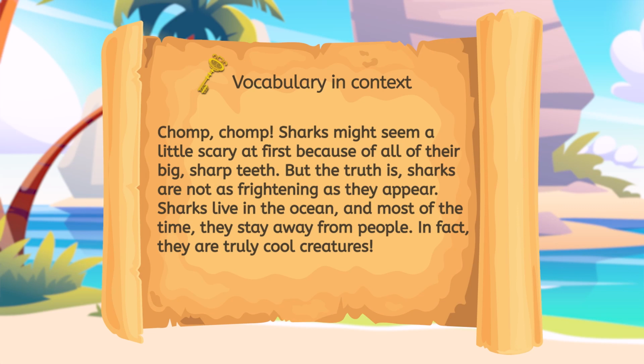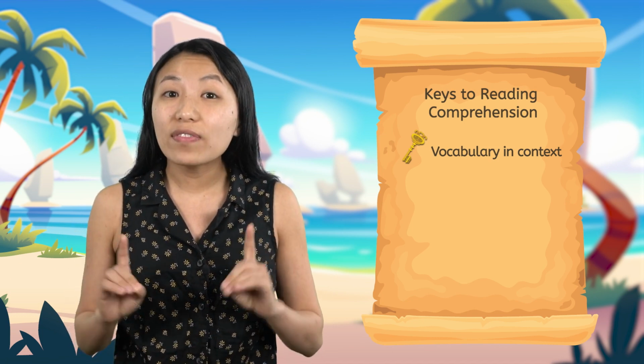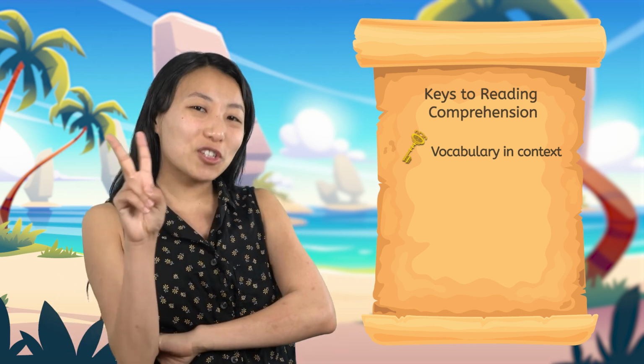Were you reading carefully? Did you see the word cool? What does that word mean in this context? Sometimes cool is talking about temperature, as in not cold, but cool. But in this context, I think the author is saying that sharks are amazing and awesome. They're cool. While I was reading, I started getting some ideas about what the passage might be about, which got me thinking about key number 2.